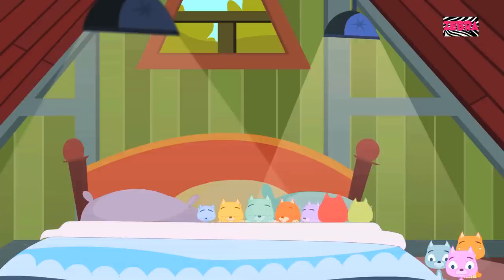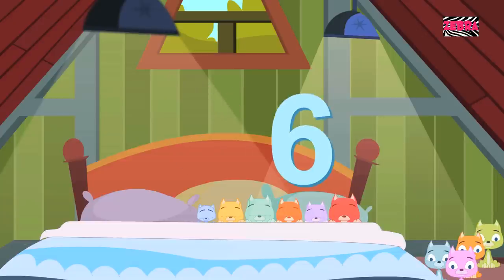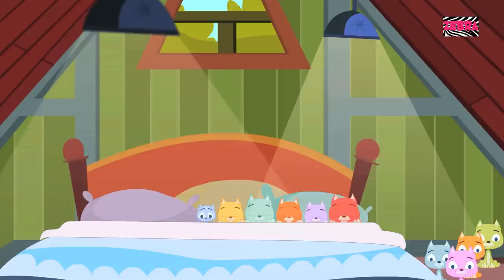So they all rolled over and one fell out. Six, six. There were six in the bed and the little one said, roll over, roll over.